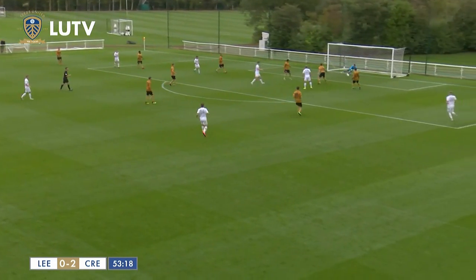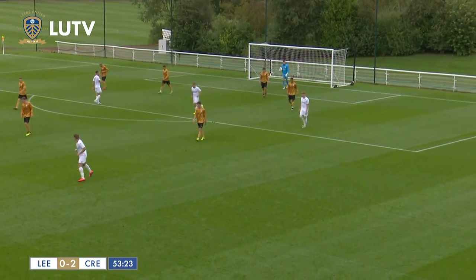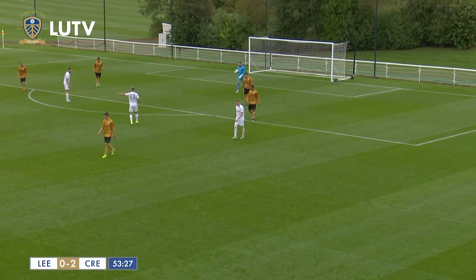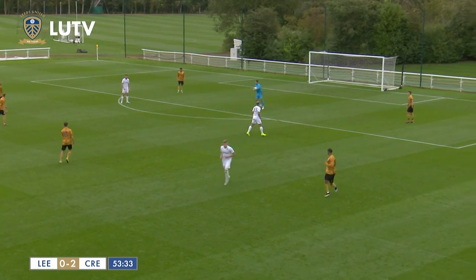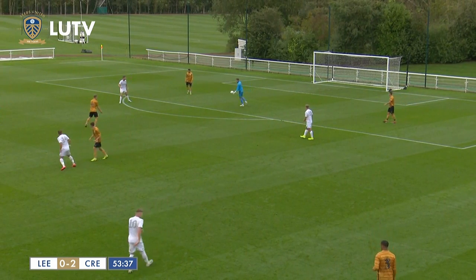Ball into the box towards Edmondson. Headed towards goal. Saved by Richards. Edmondson just tried to use the power of the cross to fire it into the back of the net, but just couldn't generate enough power. And it remains 2-0 to Crewe. But again, improving signs at the start of this second half that Leeds are certainly ready for a fight to at least rescue a draw here.